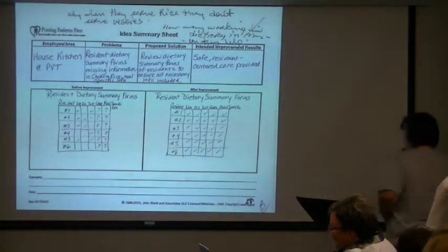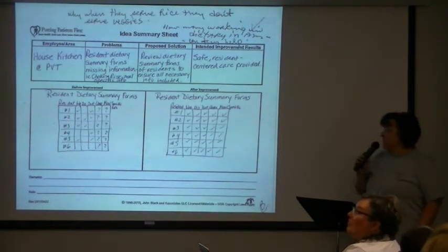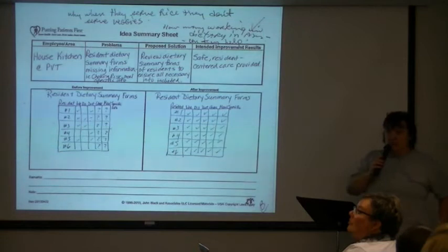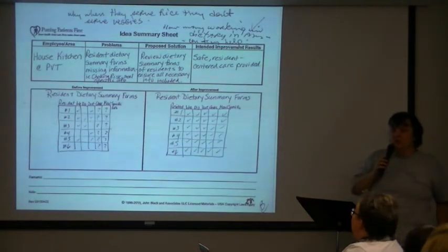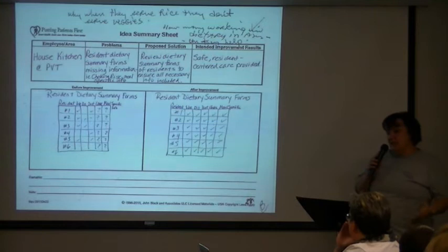Hello, my name is Shevin Hurl, and I'm a recreation coordinator at Pineview Terrace. One of the other ideas we addressed while we were doing this was readily available access to the information of what the residents actually prefer, and whether or not they needed assistance with eating their meals.